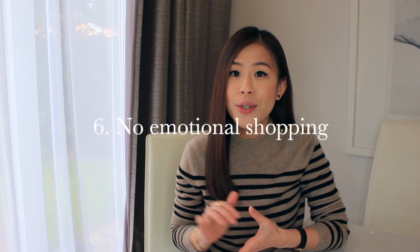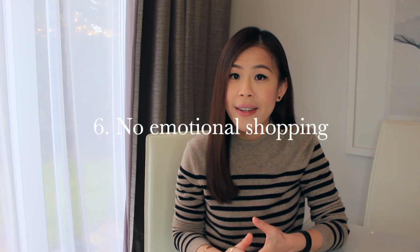Tip number 6 is to only do your shopping when you're centered and focused. This is very crucial if you want to avoid emotional impulse shopping. I used to rely on retail therapy when I was having a bad day, which is not a good idea. It's almost like going for grocery shopping when you're hungry.